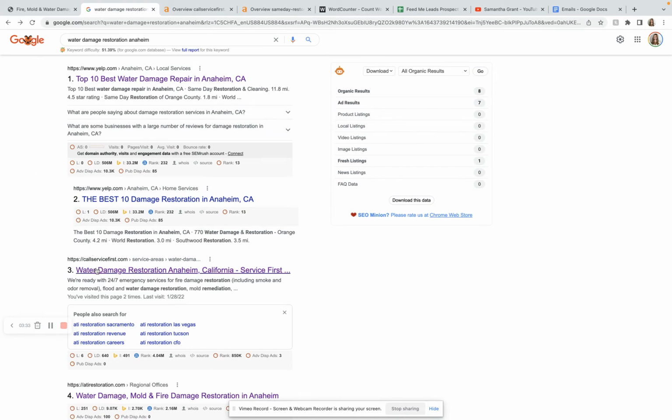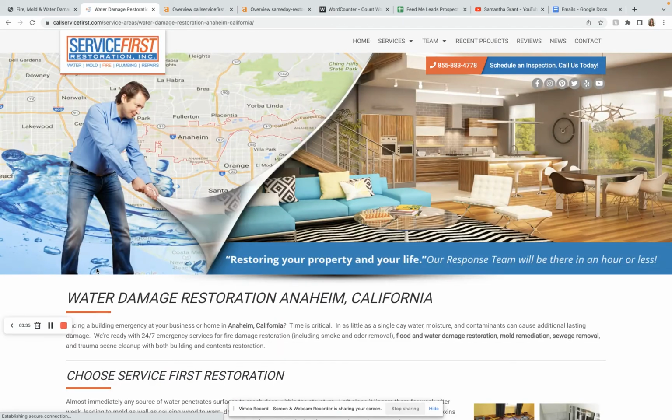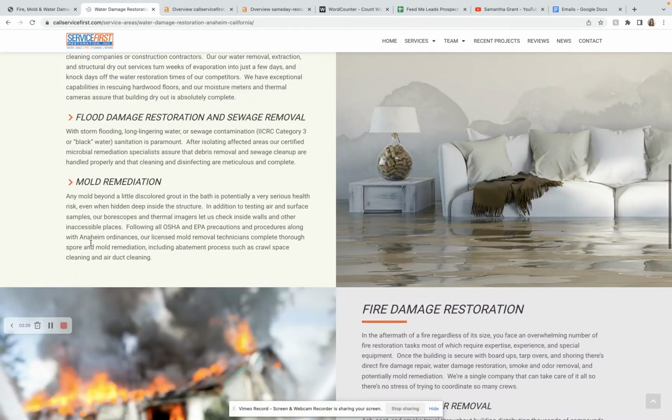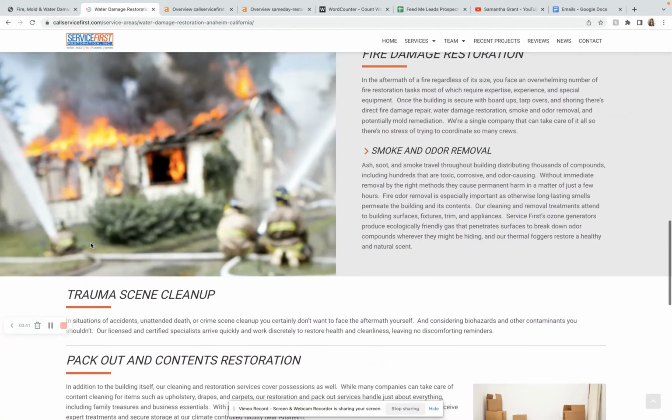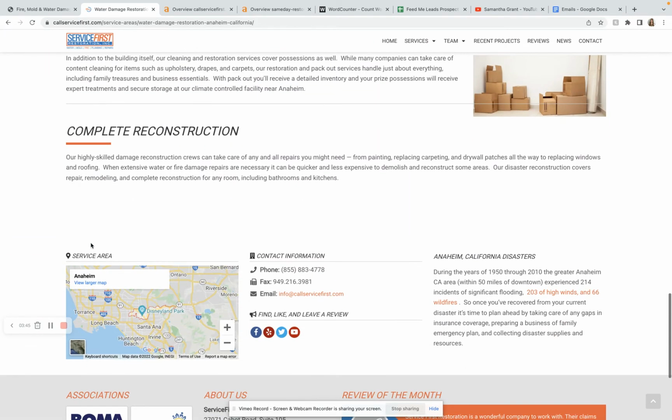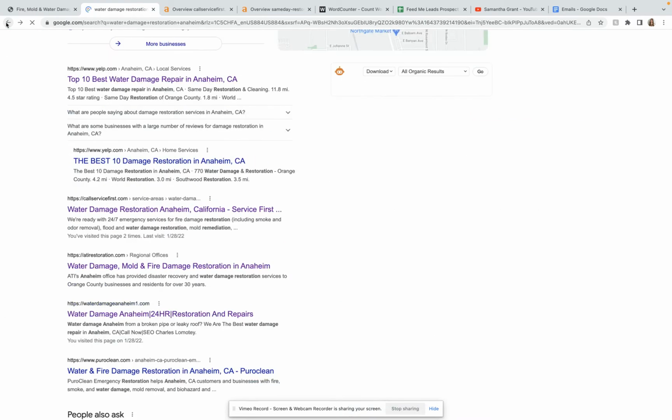And so this is the first company page that pops up for this keyword. We can scroll through here and see that they have a little bit more content than you guys have. Right now, I did a word counter search on them as well, and they are at 1,005 words. So it would still be very easy to beat them out with the amount of content that they have.